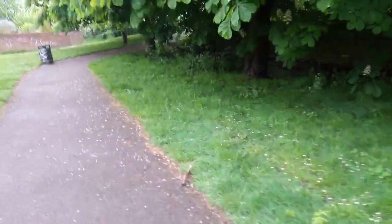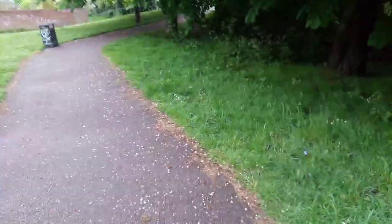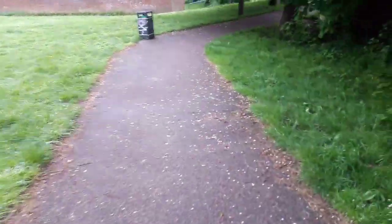I've lived around this area on and off for most of my life. Turned 50 this year, which I never ever thought would happen. But I'll get into that in a little while.